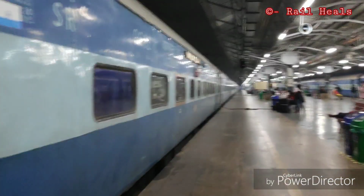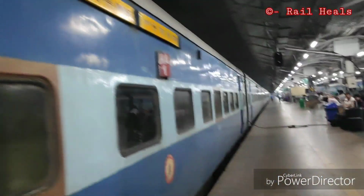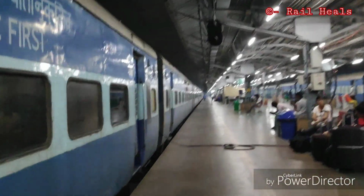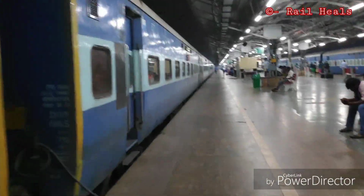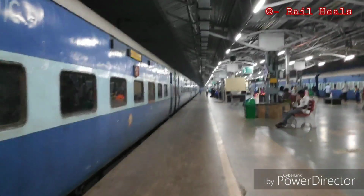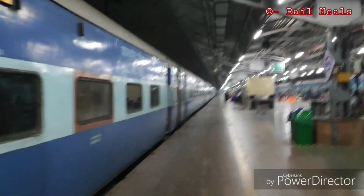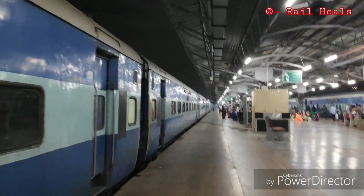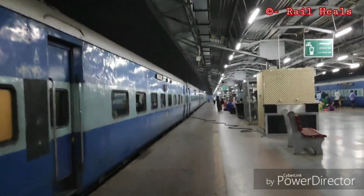So here the HA1 coaches, AC first class, sorry, AC first class come AC 2 tier. One half will be for second class and the other half for first class passengers. It's a unique compartment actually. In Southern Railways, many trains have these kinds of compartments, HA1 compartments. Mostly many trains go only with H1 coaches, but in Southern Railways, many trains run with HA1 coaches, that is AC 2 tier come AC 1st tier.